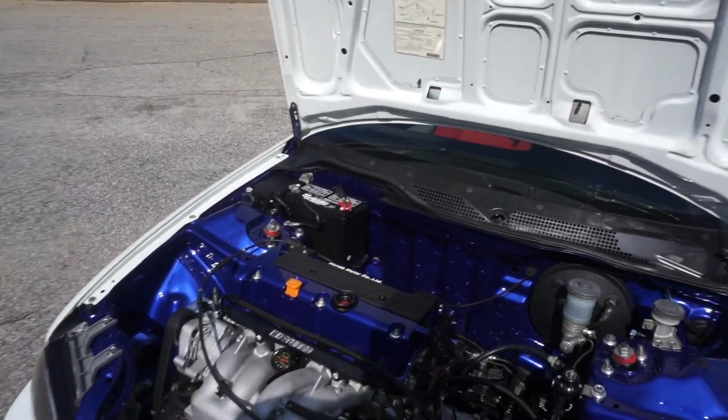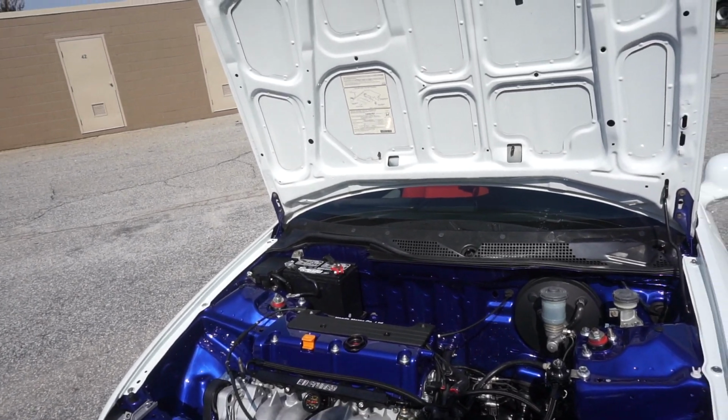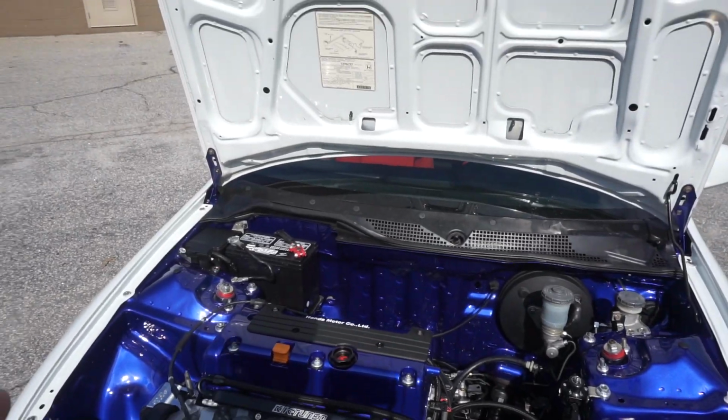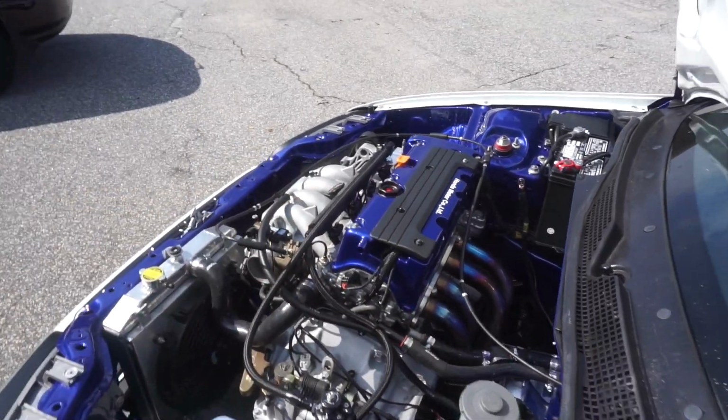And I also have EP3 axles. It's one thing that you can use for the 92 to 95 chassis. I'm not sure if it works for the EK chassis. Then there's an eBay header, I'm not gonna lie about that, that's just an eBay header.